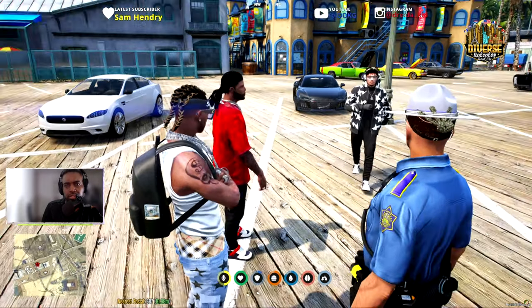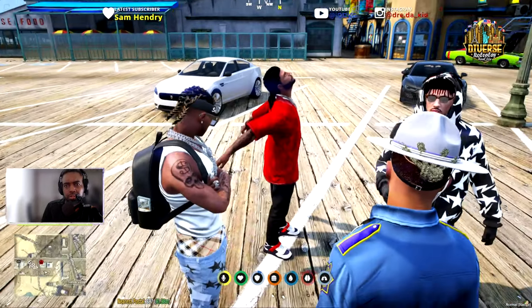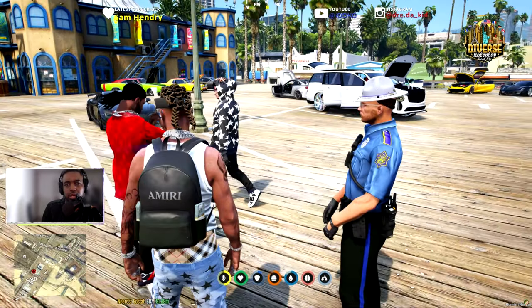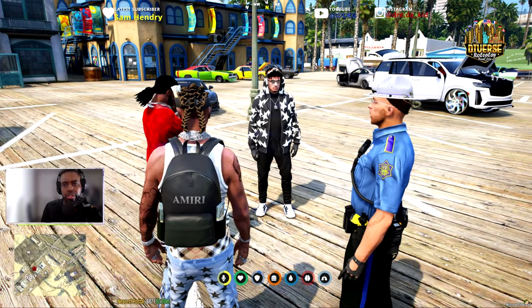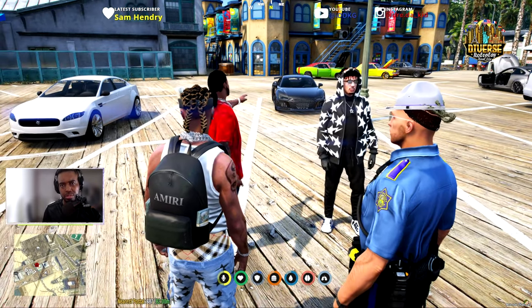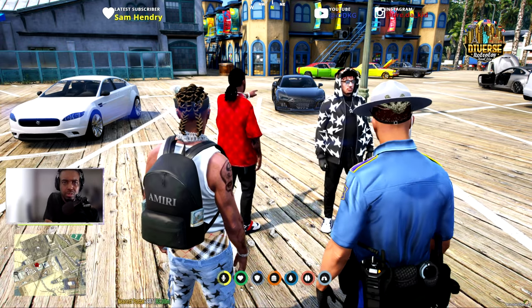Where is it at? This car right here. This one? Oh, yeah, that is the R8. Put that with the sports car. Yeah, put that with the sports cars. Park this car next to the BMW, park facing out.